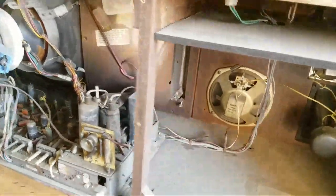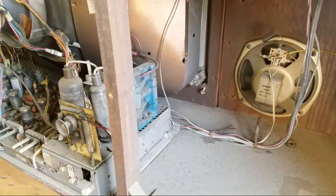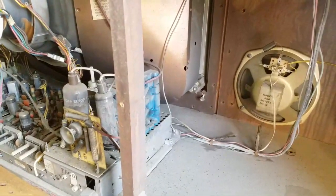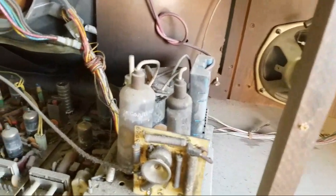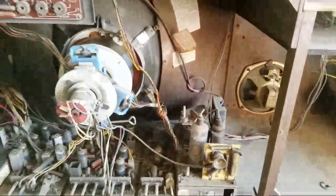This is in that phase where they went from a high voltage rectifier tube and a high voltage winding to a lower voltage winding and a tripler. See, it's got a blue tripler there. And those look like Japanese tubes. Wonder who this is made by. I don't think this is American made.